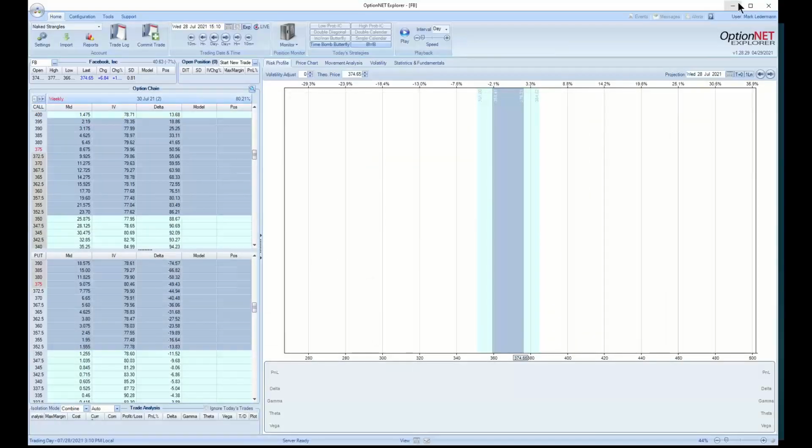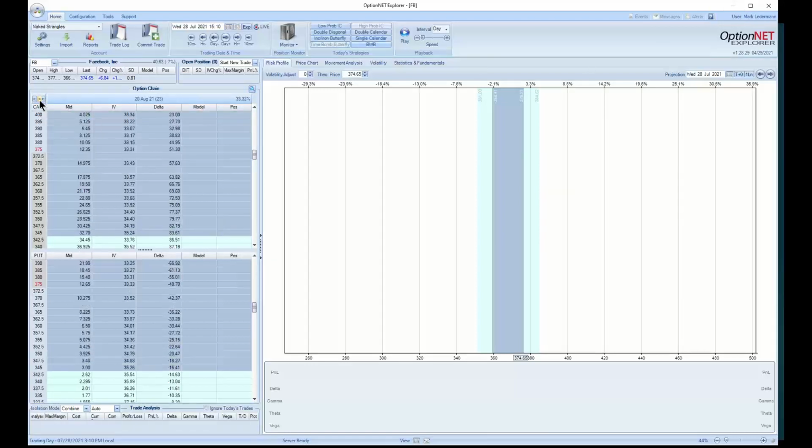Now, let's go out to the monthly though. All right, let's go out to the August. Here we are at the August 20s. And we're looking at the money. We're at about 12 and 13. We're gonna call it a $25 implied move. Double the implied move. That's easy math that I can do in my head. 25 times two is $50.